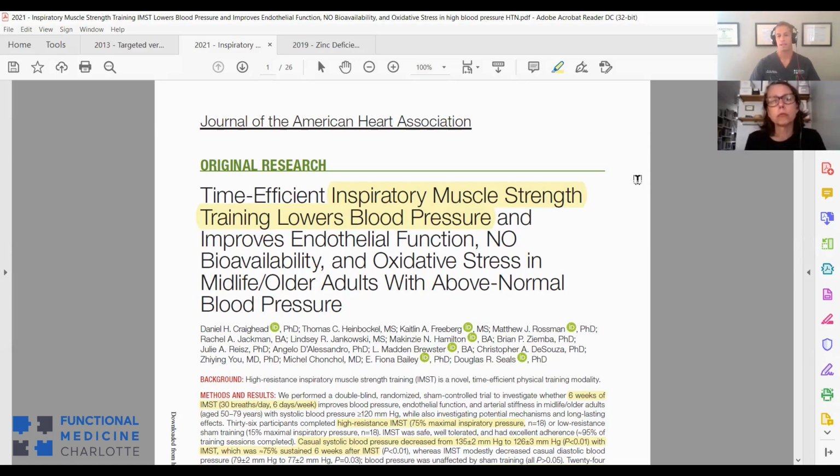I would say that if the cause of your high blood pressure is stress and cortisol driven, then the 626, 428, whichever, that diaphragmatic breathing is likely to help your blood pressure, because you're spending more time in the parasympathetic nervous system side of things. It's not creating the change through the same mechanism as this.